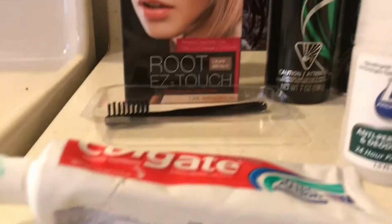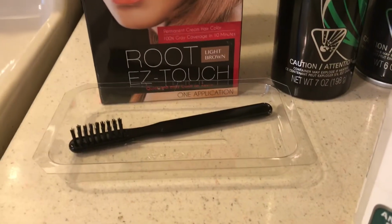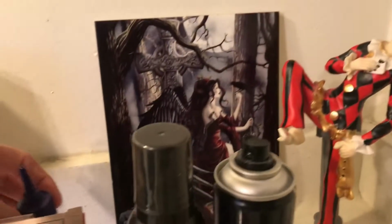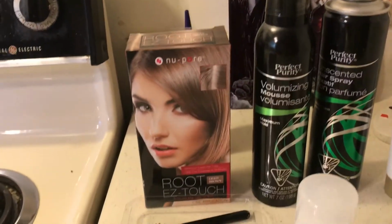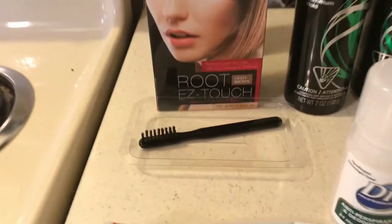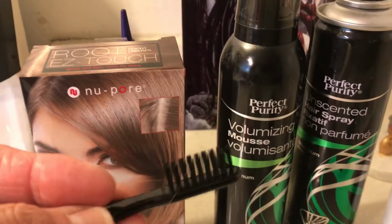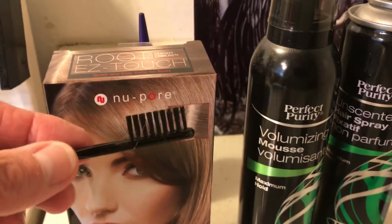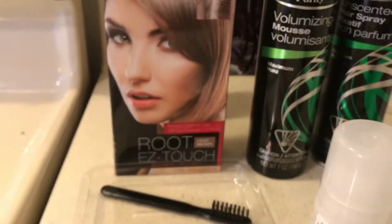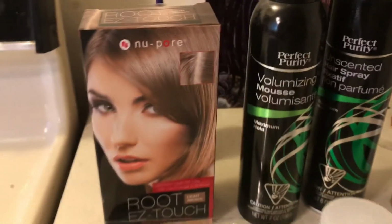And it came with this little, what is this little thing? A little bowl thing. But what I did is I had a hair color bottle, so I mixed it in my hair color bottle. It's easier. It's a very small amount of color. And then I save all things like this little brush. You know, I have like makeup items, and I save them.